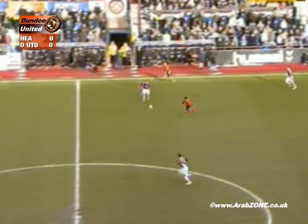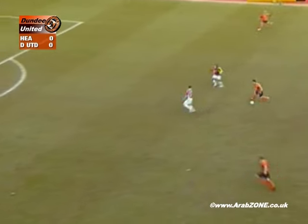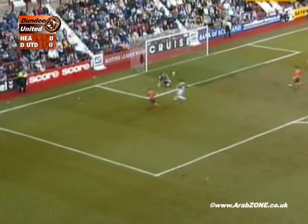Hunt flicks it inside. Stevie Robb. Hunt's making up ground on the right, if Robb can see him. Robb's head down, but he finds Barry Robson. Chance for United! That's the opener!